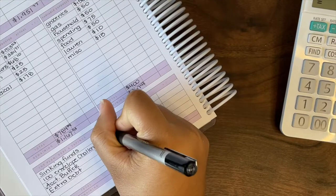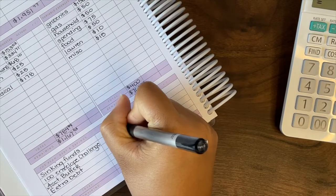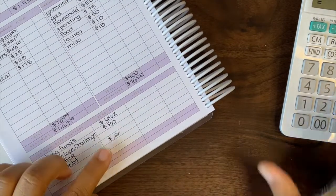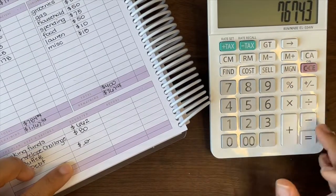Again, part of why medical is getting so much in that fund is simply because I have two more expenses that are going to get paid at the end of the month into February. And I don't want that money just sitting there and I forget and it goes into something else. And so I'm going to pull that money out, let it sit in the sinking fund until it is time to pay that bill. And so if I go back, I had $767.43 remaining.